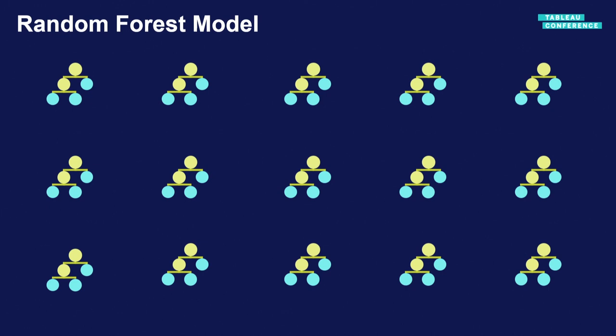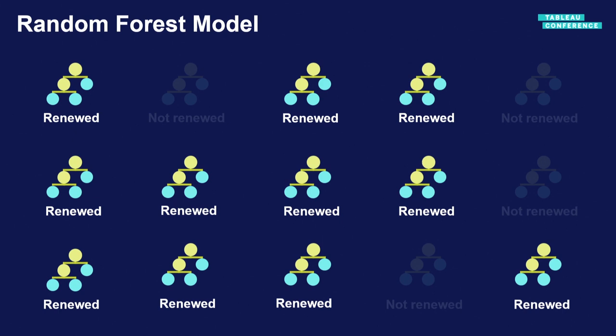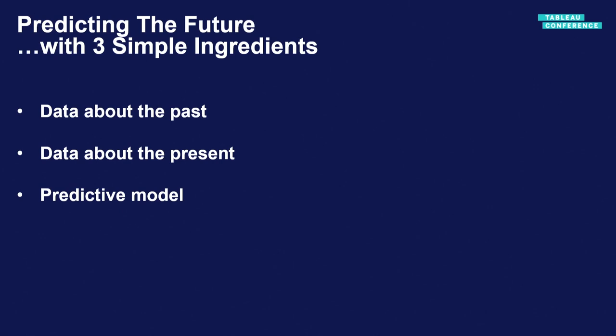For each of these trees, it gives the outcome for every single record. So if we have an example customer flowing through all of these trees, we might see outcomes like these. What Random Forest then does is take a majority vote. Which thing happens the most? In this case, renewing is the most common prediction for this person on these 15 trees. Therefore, Random Forest will determine that this outcome should be called a renewal. So now that we have all three of our components to build a predictive model for Webflix, let's look at how we can put all of these together in Tableau Prep.